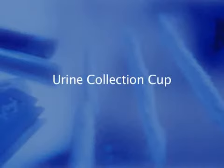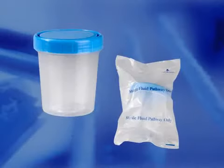Urine collection cup, 100 per carton, sterile PP (polypropylene), including label and sterile security seal, only available per carton of 100 cups. 4-ounce, 100 milliliter urine sample cup, sealable lid, graduated marking in ounces and milliliters, sterile interior, sterile seal for integrity, label seal for writing.